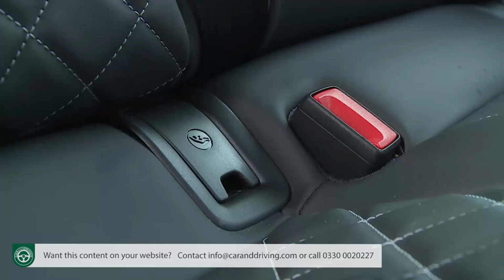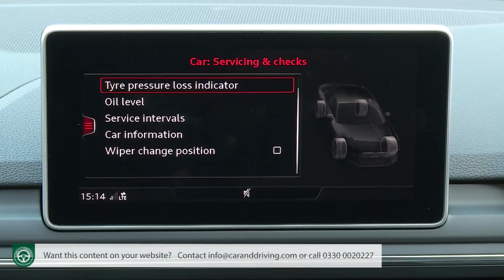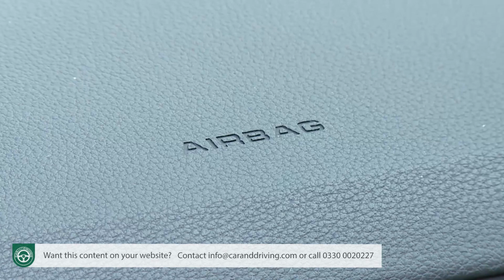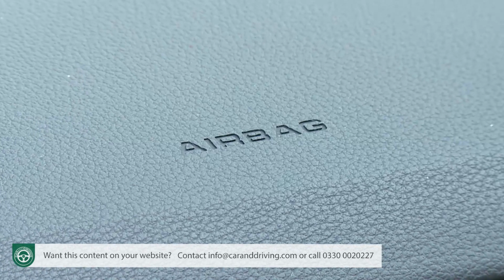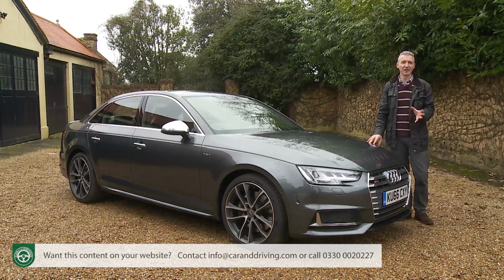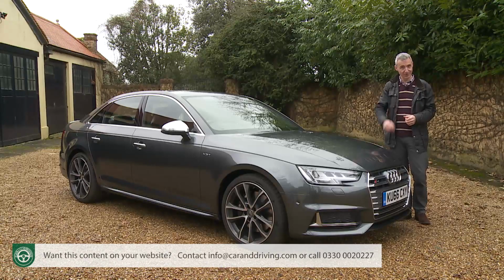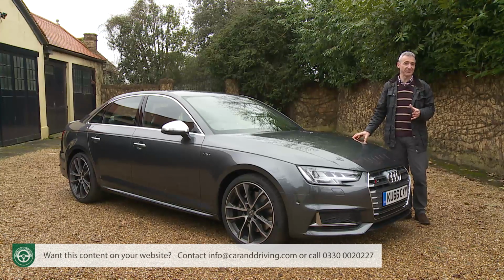So you can tick off ISOFIX child seat fastenings, anti-whiplash head restraints, and a tyre pressure loss indicator, plus twin front, side and curtain airbags with rear side bags, an extra cost option. In addition, as expected in this segment, there's a complete roster of electronic acronyms, including the usual electronic assistance for braking, traction and stability control. There's also a rest recommendation feature that monitors your driving for drowsiness and alerts you if necessary to stop for a restorative coffee.